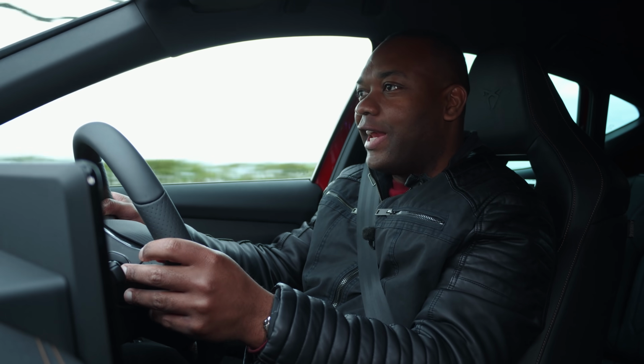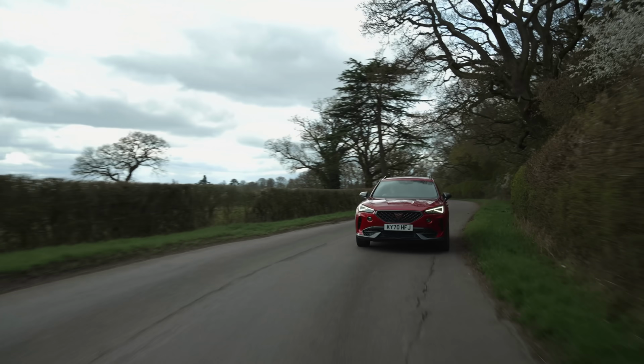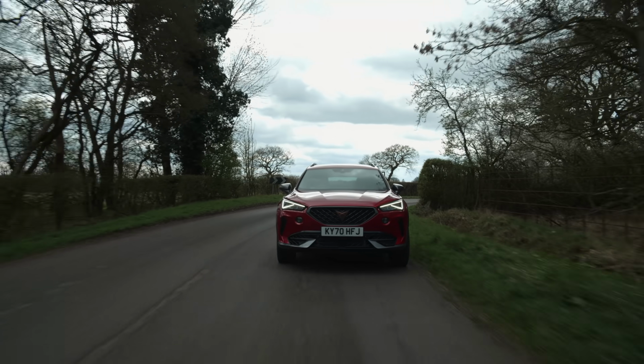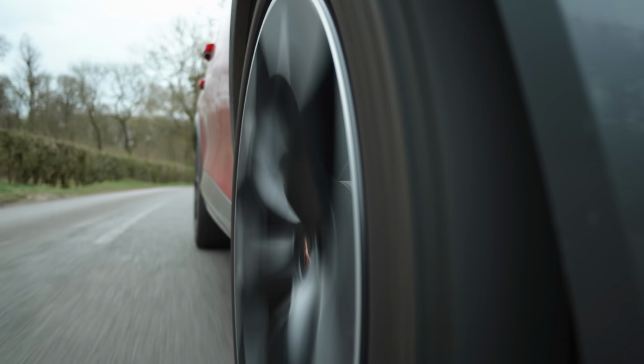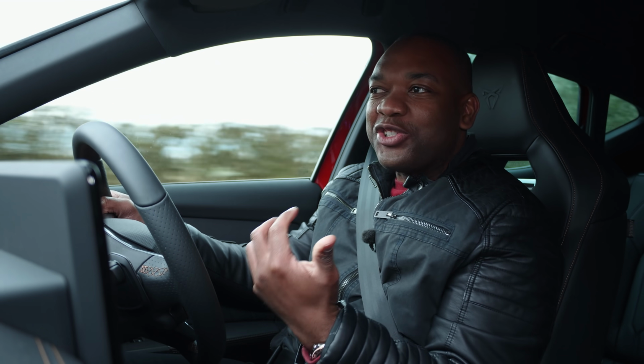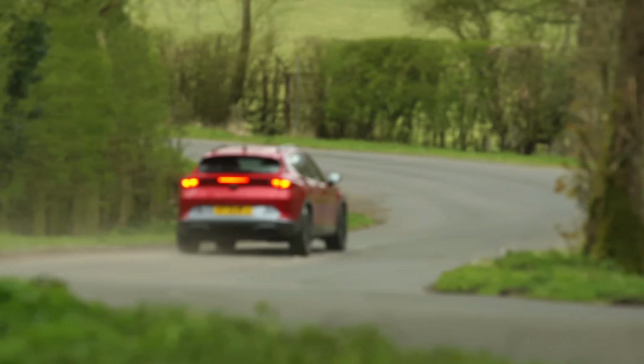The brakes definitely deserve a bit of a shout out as well. They are really good. Nice and easy to modulate, and also very strong. Sometimes brakes in these performance cars can feel a bit too snatchy and grabby, and just not that natural, but this thing, they've dialed it in really nicely.